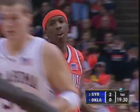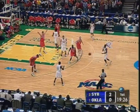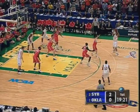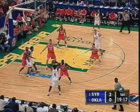And that's why I say Oklahoma has to rebound. Syracuse, a terrific offensive rebounding team. They get a lot of their offense on putbacks. Hakeem Warwick, a sophomore from Philadelphia, coming off a 15-point game on 6 of 12 shooting against Auburn.